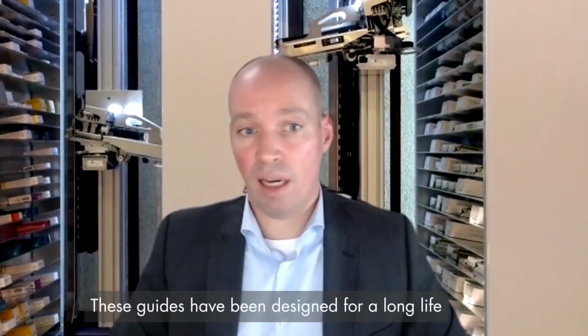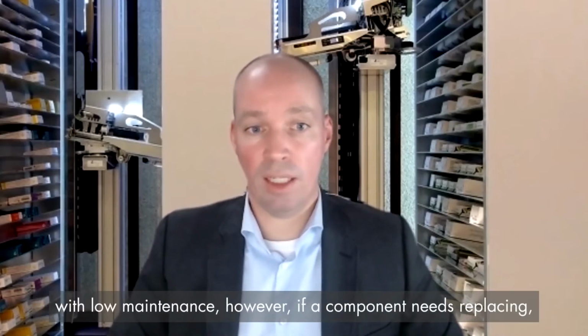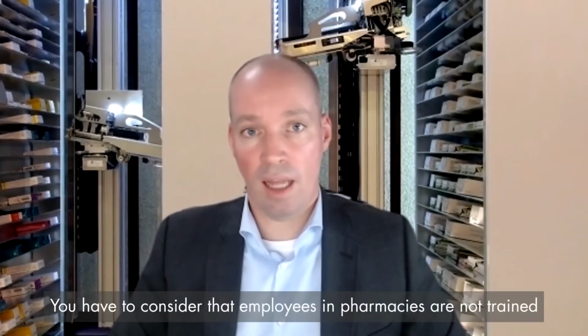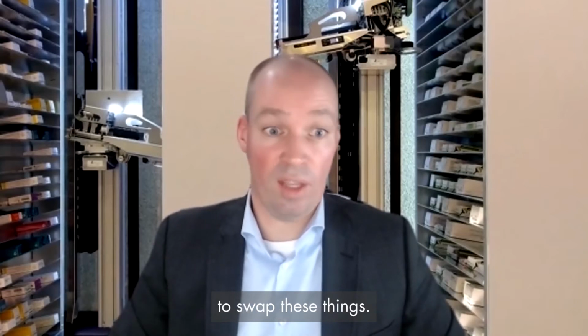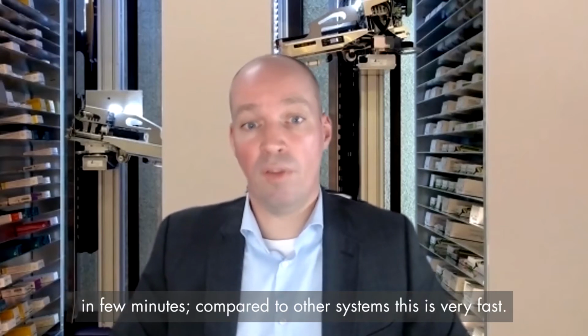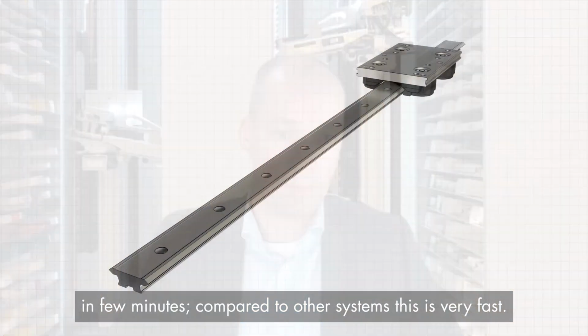Next point, low maintenance. These guides have been designed for a long life with low maintenance. However, if a component needs replacing, time is of the essence to minimize the downtime of the storage system. You have to consider that employees in pharmacies are not trained to swap these things. An average GV3 carriage, for example, can be changed in a few minutes. Compared to other systems, it is very fast.